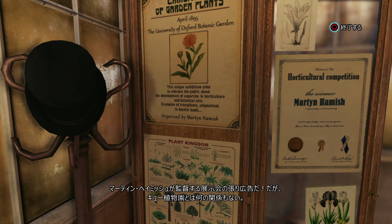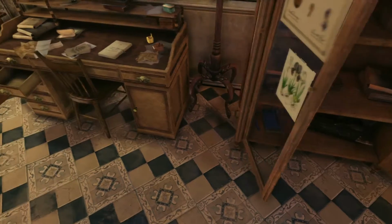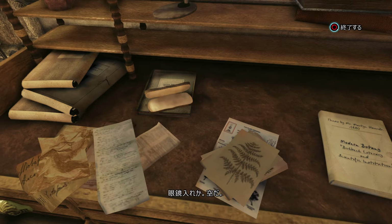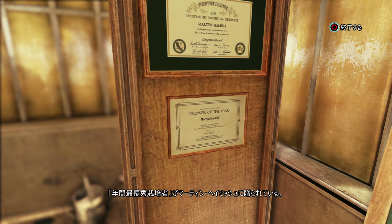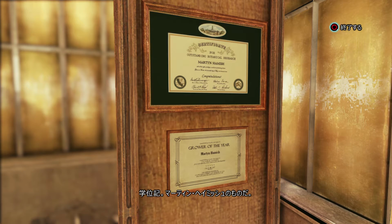This poster is for an exhibition that Martin Hamish was directing, but it had nothing to do with Kew Gardens. This certificate belongs to Martin Hamish. He won a horticultural competition. A thesis written by Martin Hamish. A glasses case. It is empty. This area serves as Martin Hamish's office. An award presented to Martin Hamish for Best Grower of the Year. A master's degree diploma. It belongs to Martin Hamish.